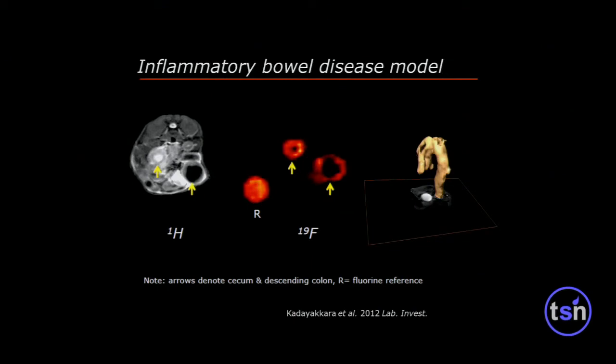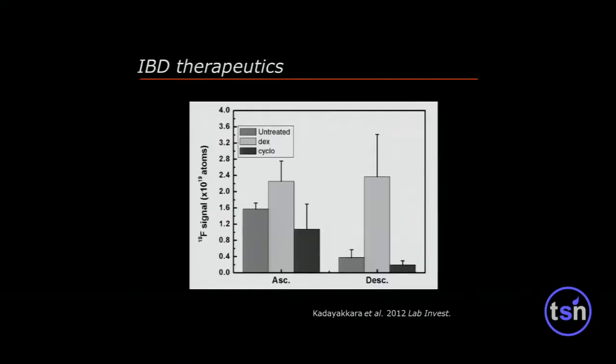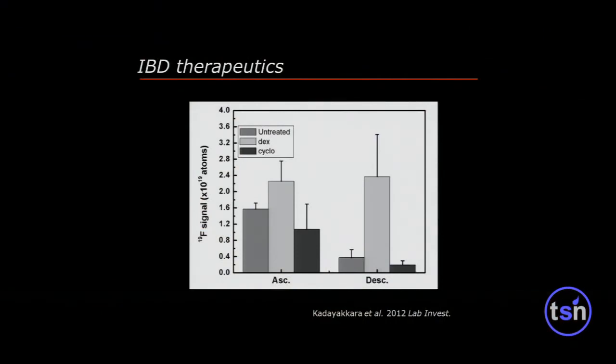And this is a 3D image of a live mouse acquired in 8 minutes, ascending, descending colon. You can see the effects of the inflammation very clearly. And then you could use putative therapeutics. You can integrate up the signal, basically counting how many fluorine atoms, proportional to macrophage burden, and test therapeutics. In this case, we looked at dexamethasone and cyclosporin A. We can look at the effects in the ascending and descending colon.